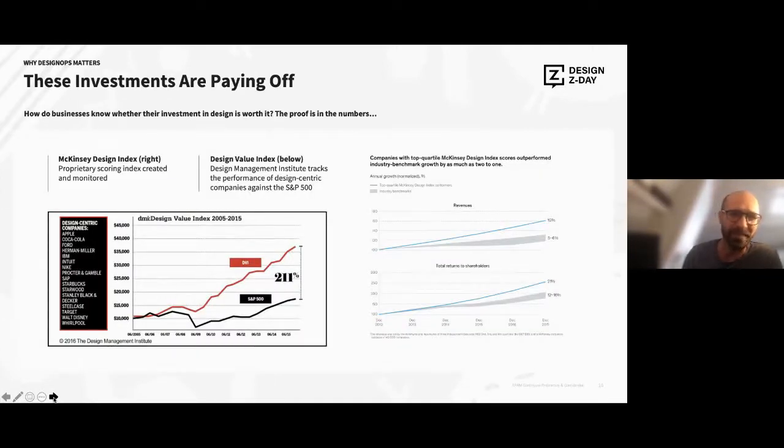And just really quickly to point out that the investments in design that Andy was talking about a couple of slides ago are definitely paying off. Here are just two examples. If you look on the right side, you see the design value index from the Design Management Institute, which plots design-centric companies against the S&P 500, and you obviously see a return on investment there. And then McKinsey's own design index scoring, and how that outperforms in terms of revenue and returns to stakeholders. So investments have been made and investments are paying off, and that's really apparent.